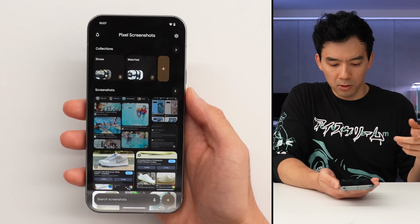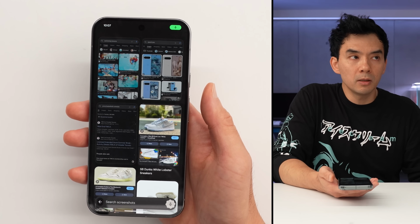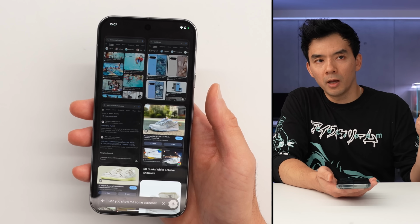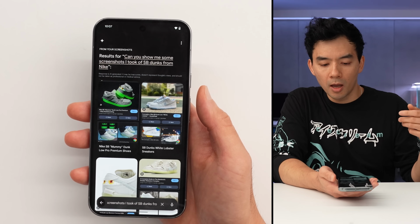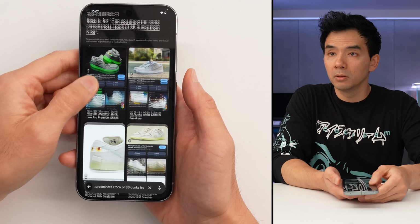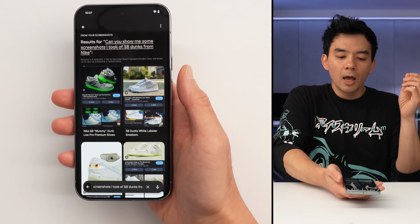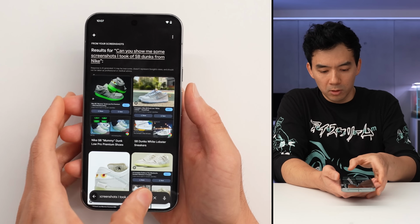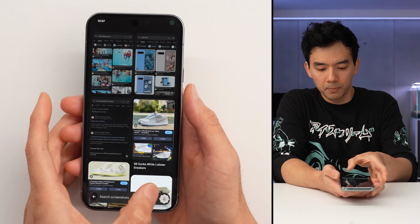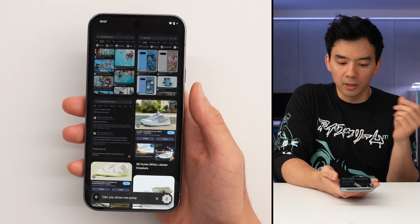One thing I did notice, well, you know what? I'll just demo it real quickly. So this is the Screenshots app. Can you show me some screenshots I took of SB Dunks from Nike? And these are some of the shoes that I was interested in over the past little bit. And then, you can just find stuff. And so another one you could search is just a demo. Can you show me some white watches that I was looking at?